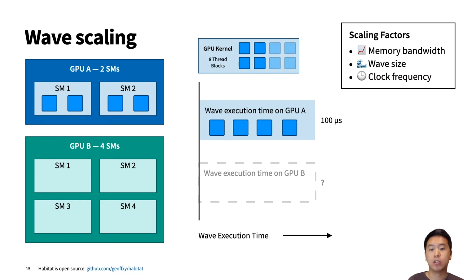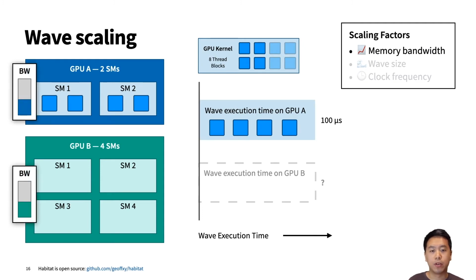First, the memory bandwidth ratio between the 2 GPUs. Second, the number of thread blocks in the waves, in other words, the size of the wave on each GPU. And third, the clock frequency ratio between the 2 GPUs. So here's the intuition. Suppose the kernel is memory bandwidth bound. If the memory bandwidth on GPU B is, say, 2 times higher than GPU A, then the wave's execution time should decrease by up to 2 times. And this is because if there's twice as much bandwidth available to serve the memory requests, then you'll be able to complete them up to 2 times faster. Similarly, if the memory bandwidth on GPU B was lower than GPU A, then the opposite would happen.